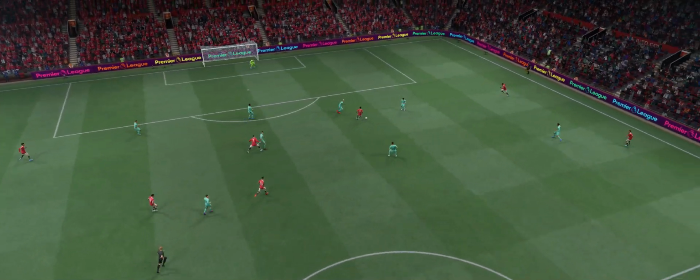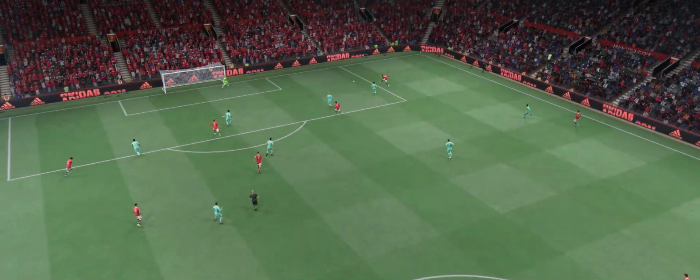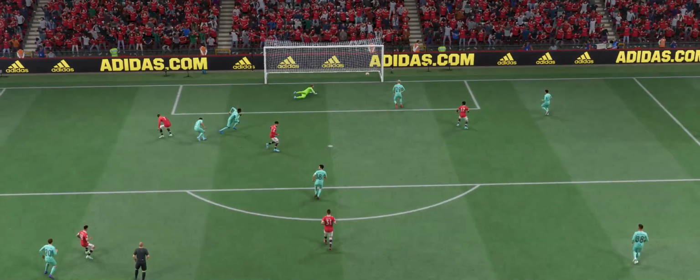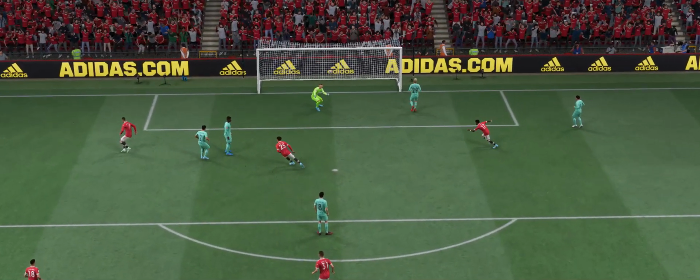Well, here's the replay, and it's a really inviting ball played into the box, begging players to attack it. But just look at the space he has. He doesn't even have to jump. Of course, it's a good finish, but the marking is woeful.